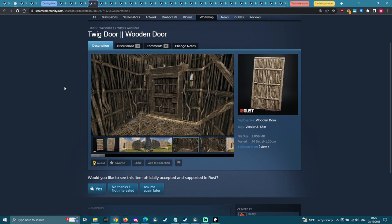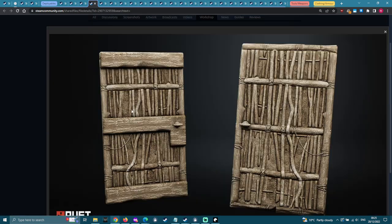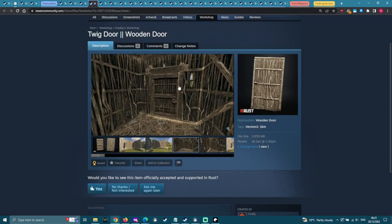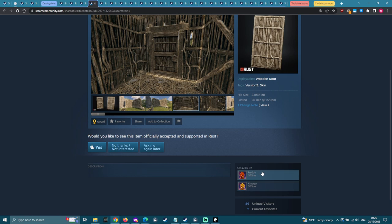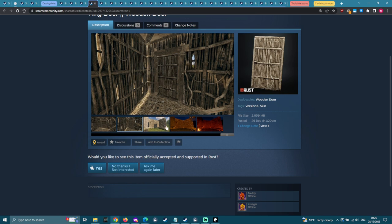Then we have the... Okay, this is cool. Right, this right here is literally a twig door for your twig bases. Yeah, you have twig bases, right? Some people probably would be making more twig bases if they have the twig door. I could potentially see this doing very nicely in terms of sales, just for the gimmick of it. So, Freddy and Kruger, looks like you've got a pretty interesting idea that might potentially be accepted.